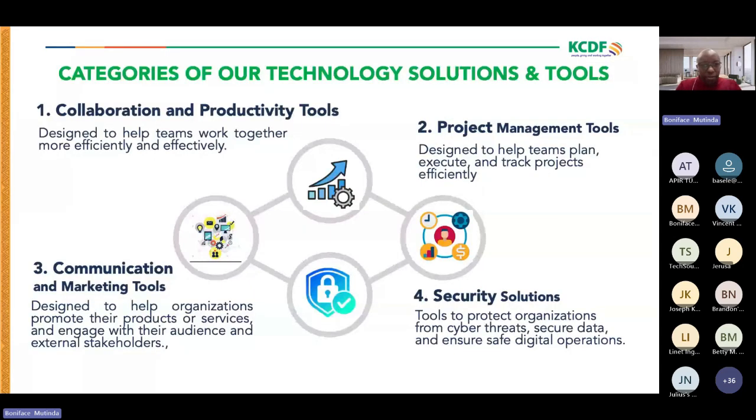Now, we have 4 different categories of tech solutions and tools that you need. Number 1, you need collaboration and productivity tools. These are tools that are designed to help teams work together more efficiently and effectively.